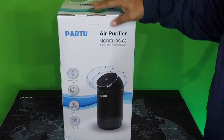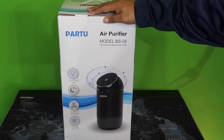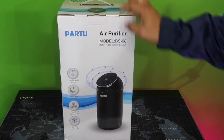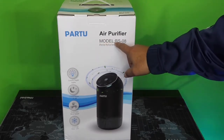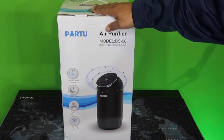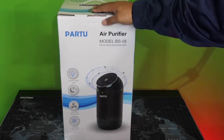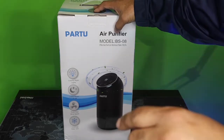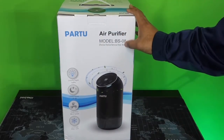Alright, today I got a, not Bluetooth, boy, you know what I'm talking about. I got an air purifier from a company called PARTU. This is the PARTU air purifier, model number BS-08-08. Alright, I've been checking these out for a while. I already bought the PARTU BS-10. I'll be having a video on that soon. But this one is the BS-08.